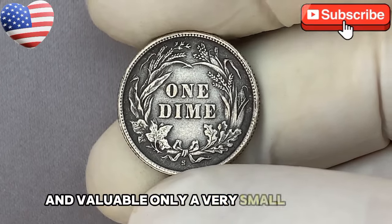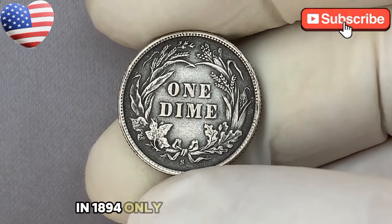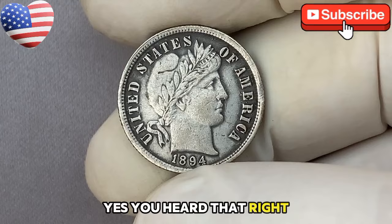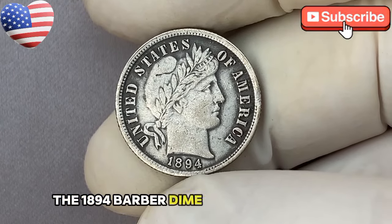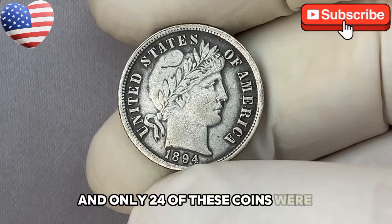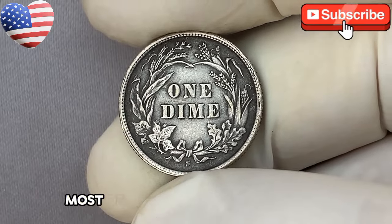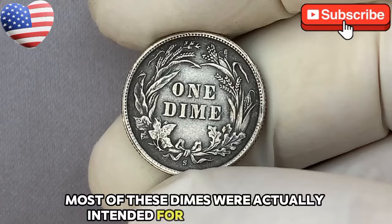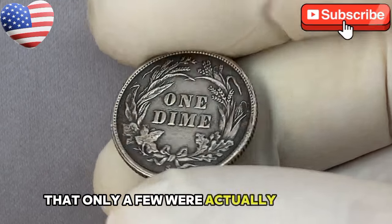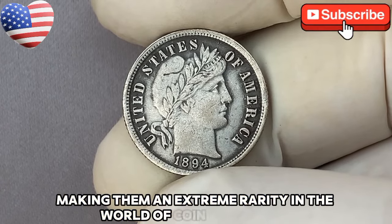Only a very small number of these coins were ever made in 1894. Only 24 coins were minted. Yes, you heard that right. The 1894 Barber dime is a one-year-only issue, and only 24 of these coins were originally produced at the U.S. Mint in Philadelphia. Most of these dimes were actually intended for use in commerce, but legend has it that only a few were actually released into circulation, making them an extreme rarity in the world of coin collecting.